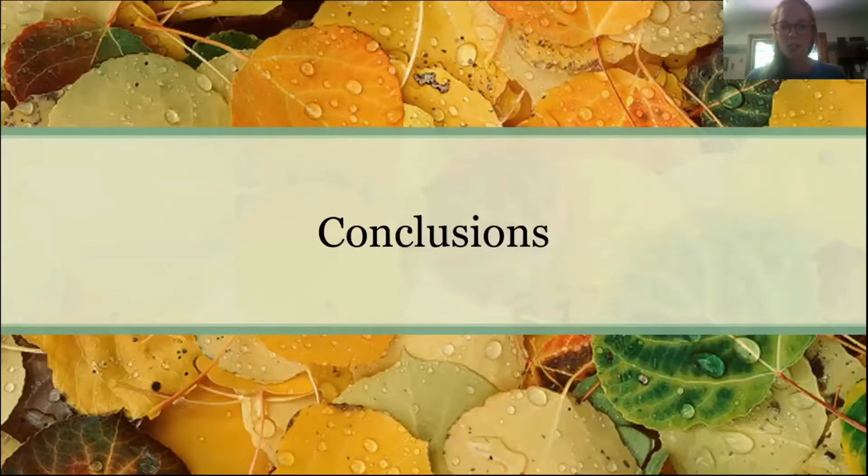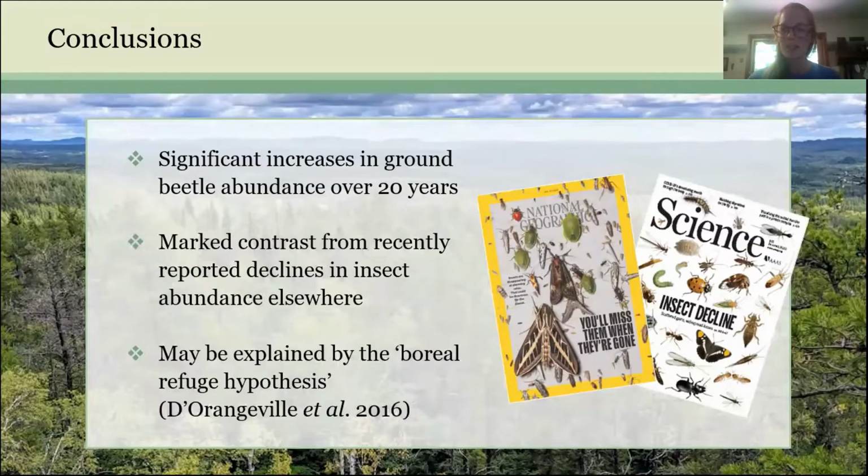So on to a few discussion points and conclusions. To start with, that significant overall increase in ground beetle abundance across all of our treatments is in marked contrast with a lot of recently reported declines in insect abundance elsewhere. I'm sure you guys have all seen articles saying like the insect apocalypse is upon us. And why we're seeing this substantial increase, while it feels like everybody else is seeing a decrease, is a bit of a mystery for us.